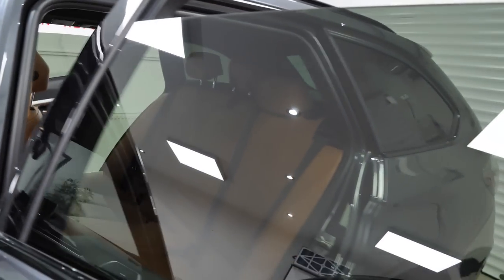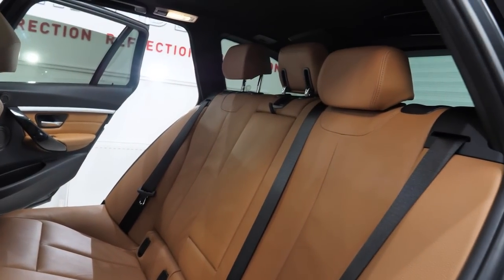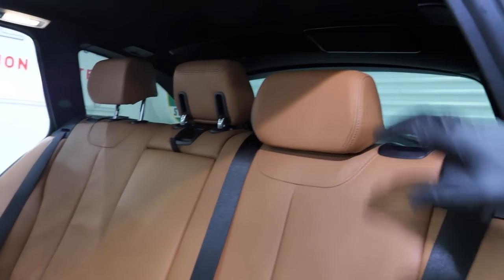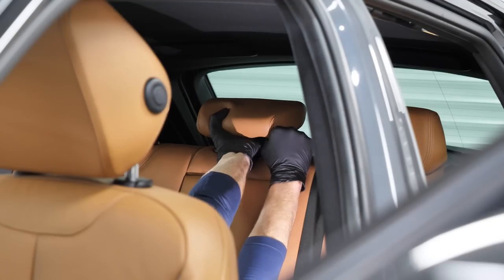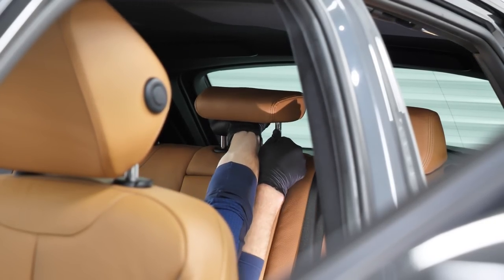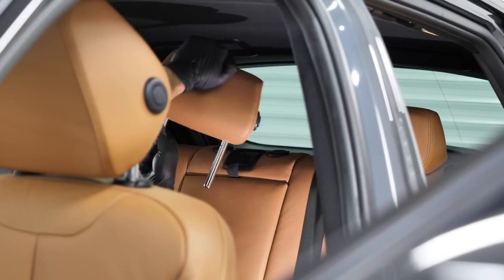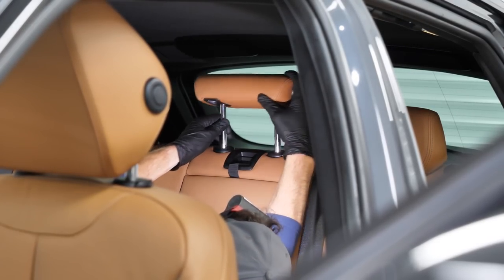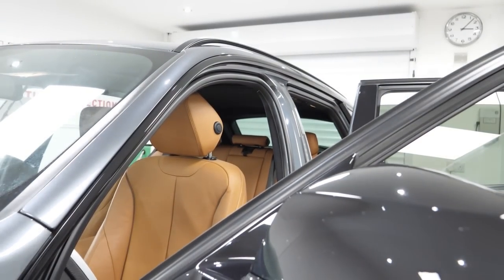See if you can spot what is wrong in the back. The middle headrest is on backwards. God. That was a strange problem to have. Better.